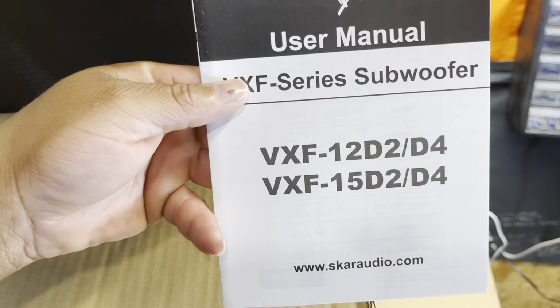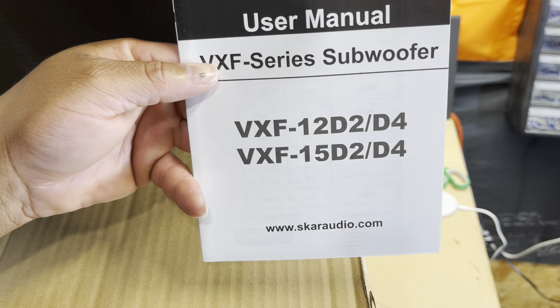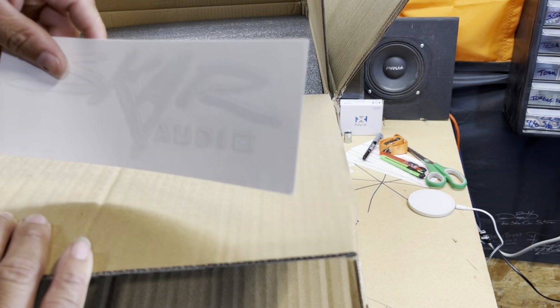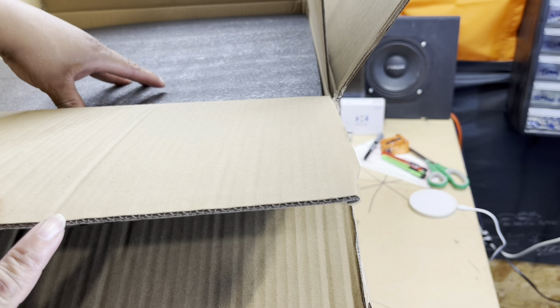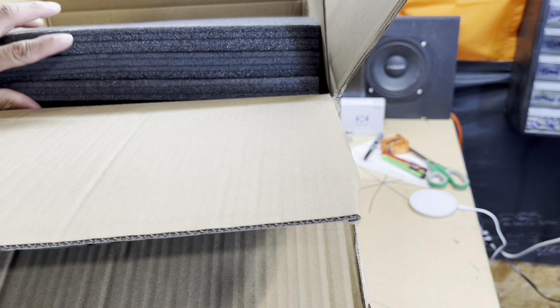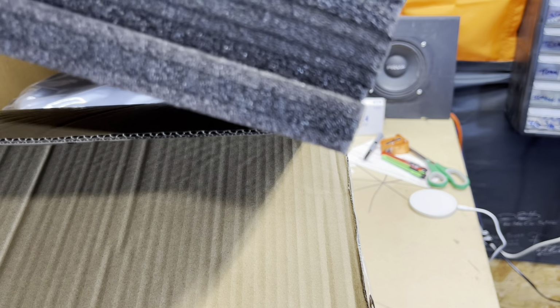So here we go, the Skar VXF 15D2 D4. This is a dual 4-ohm, and Skar is always good at giving us that good old vinyl. There she is. So on this one, we have a styrofoam pack in here. All right, nice. So the ZVX, we had a wooden top. This one, I personally prefer styrofoam. To me, I think it's more rugged with the shipping. But we do have a couple layers of that.